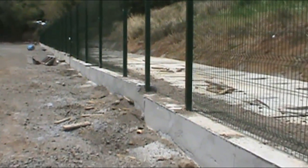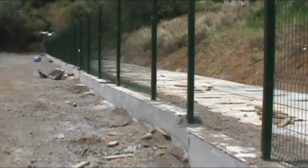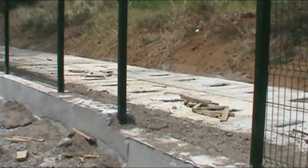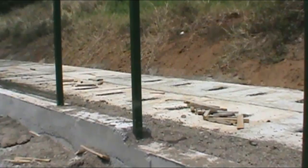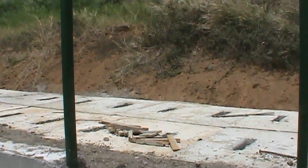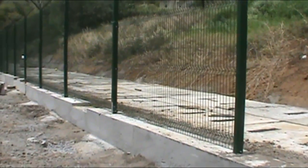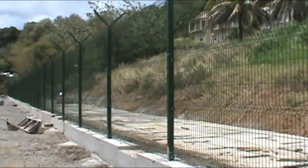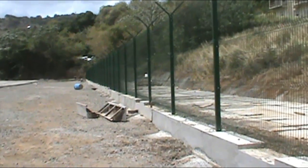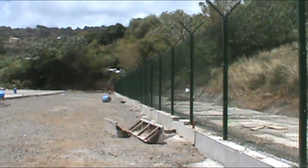We have a lot of the meshes up in place. Some of them, just these two, are not up, and maybe the reason for this is because this area is a smaller section than what we have in these other two, so they probably have to cut them to fit. But all the way back up, as far as my eyes can see, I am seeing the meshes up and the fork in at the top.